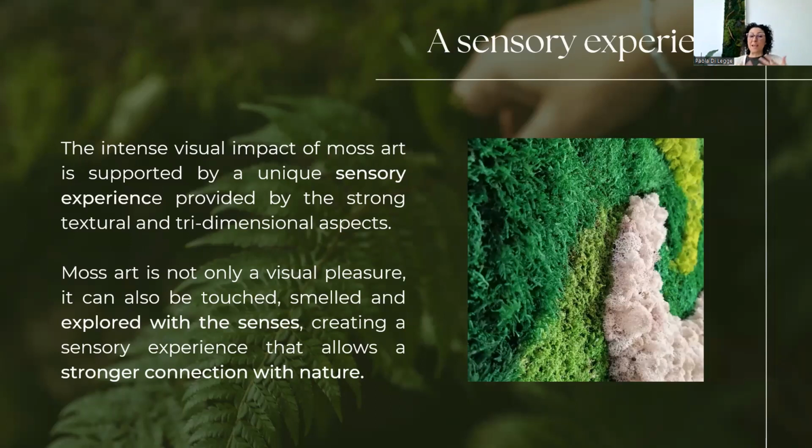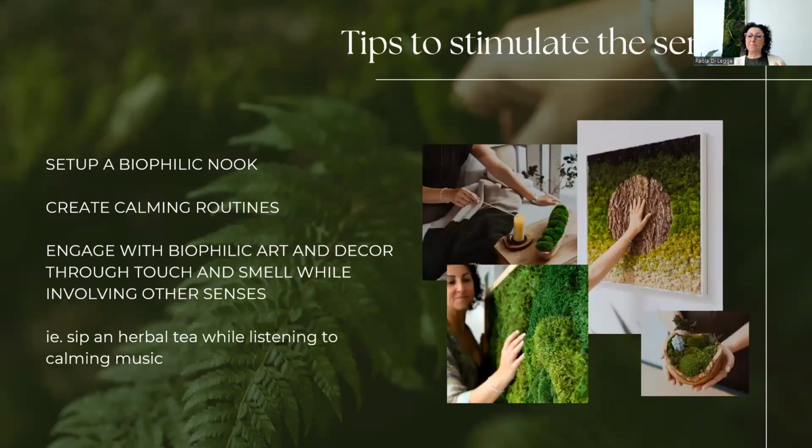So let's talk about the sensory experience. There is this visual impact of moss art that is supported by the sensory experience provided by the three-dimensional aspect of it. So there is the visual pleasure, there is the sense of touch involved, but also the smell, meaning that these pieces of art can be explored with all the senses and create a sensory experience that really fosters a stronger connection to nature. And now I'm going to tell you a little bit about some tips to stimulate the senses with moss art.